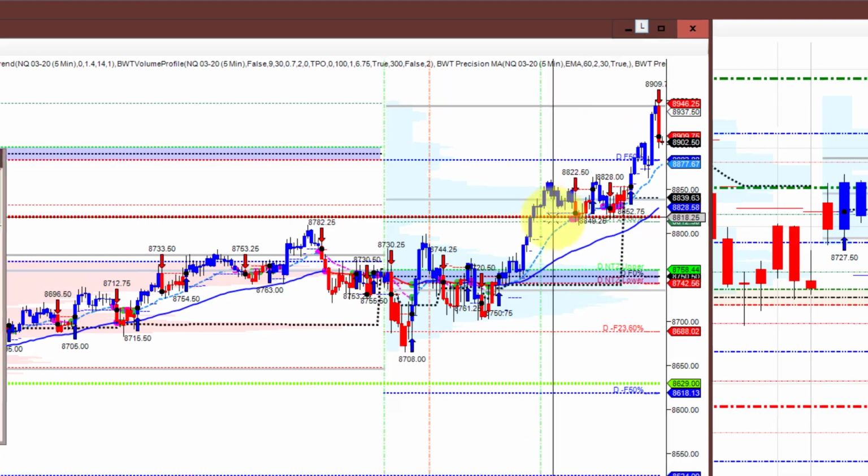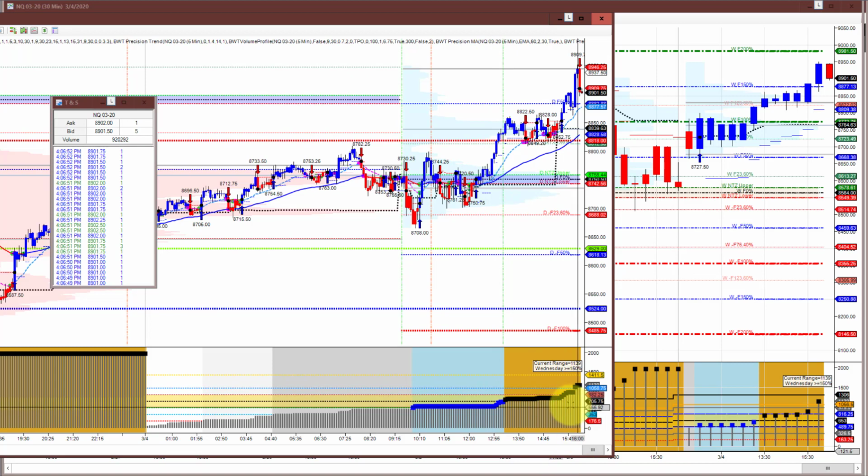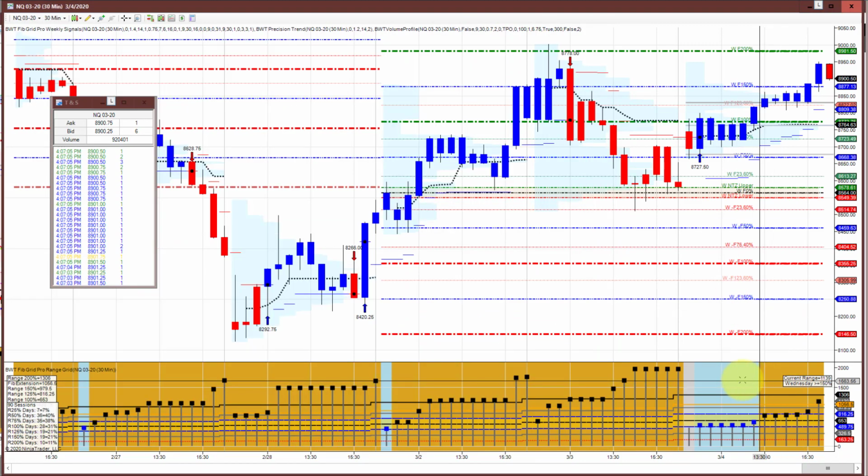and then it sold off a bit here into the close. But the trade that we got into here, this is the range grid on the bottom, and this is showing that today was 150% of the daily range, and also 150% of the weekly range over here.